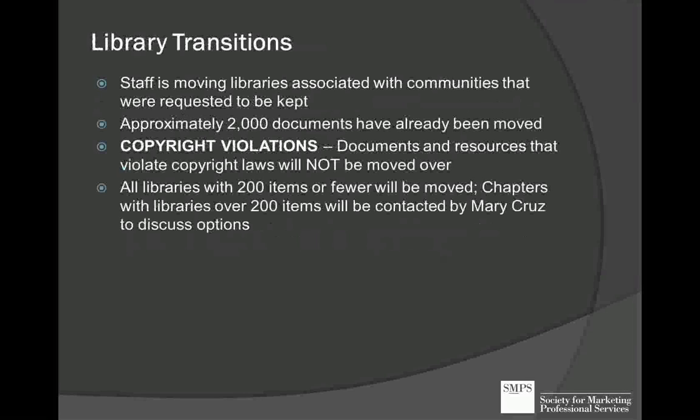We've found quite a few chapters who have Xerox copied a book or taken the CPSM study guide and put it into their chapter libraries. Those documents we are not moving over. SMPS takes copyright very seriously, and so we are not going to be moving those documents over. We encourage chapters to not violate copyright laws by copying books and putting them in their libraries. So Mary, you want to talk about the large ones?